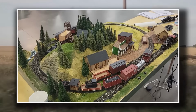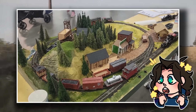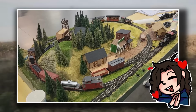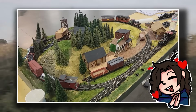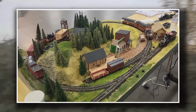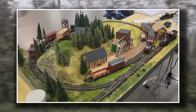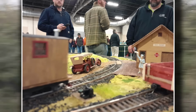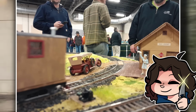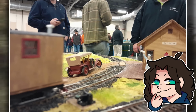In fact, in the first 10 minutes of the show, I overheard somebody say, "That's the layout I saw on YouTube," which just, my heart, man. Sadly, this person didn't stop by and say hello. However, this does have a hilarious side effect, because the first person who actually did stop by and say hello passed by my layout 7 times. It is called the Little Loop for a reason, eh?